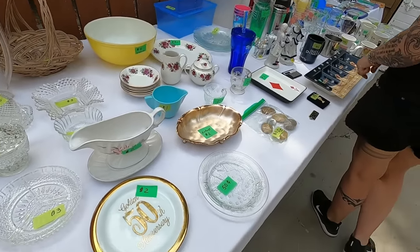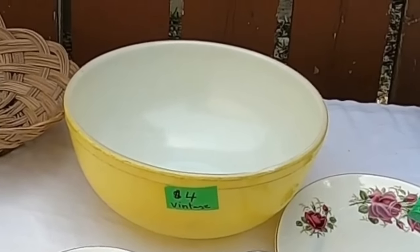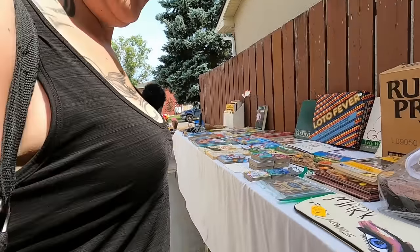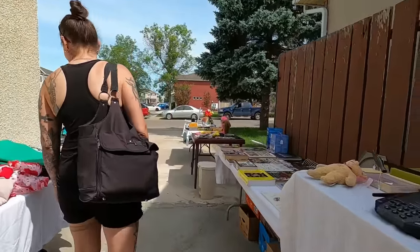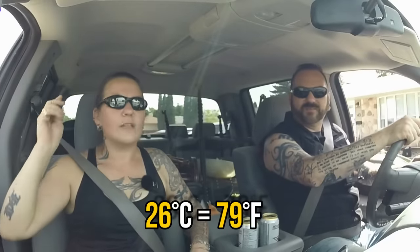That bowl was well used. It made a lot of meals for a family. Appointments with God. I'm hopefully going to have at least another 40 years before my appointment. That's for your hit list, to make appointments for other people. It's only 26, feels warmer than that.